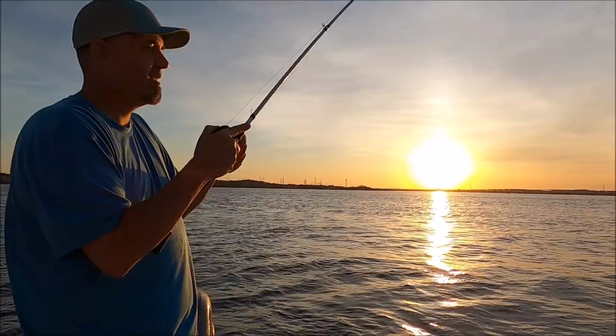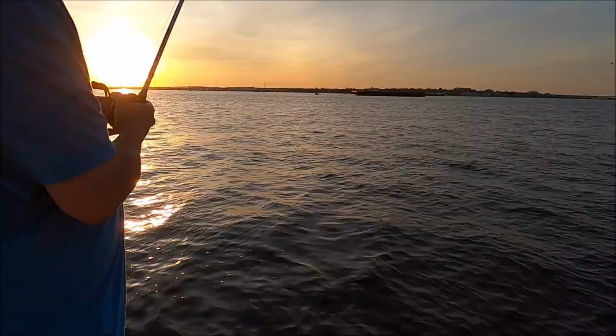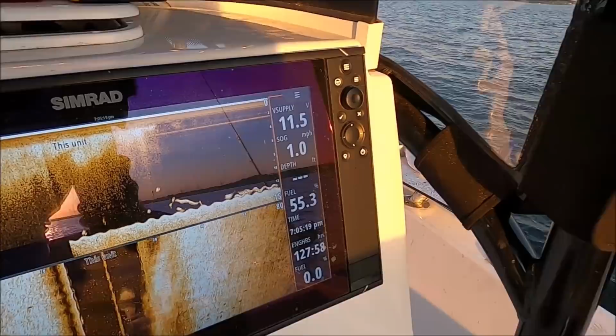So I cast this popper out. Dude, it hit the water. Get the jig in the water. Kill the motor, put that jig in the water. Tommy, put your bait out on the other side of the boat. Get that jig down, they're under the boat too. Let's check out these marks. Other side of the boat. But it's gonna be a while.